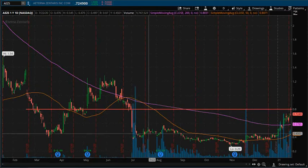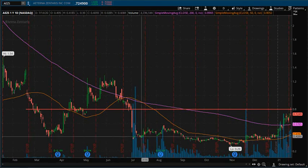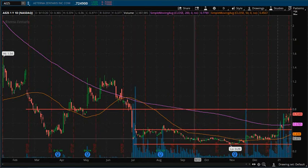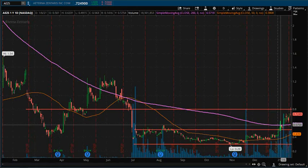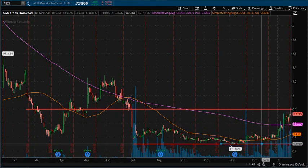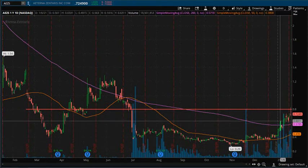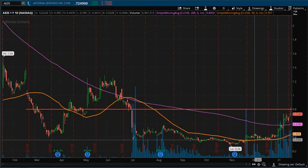It came back down and tested that support again for a couple days before finally breaking through, and there was a pretty nasty breakdown. And this is where we've just been going sideways in a downward channel. We had these lows down here and right here, and basically it was just a consolidation pattern until some volume came in. Then once that volume came in, it did pick up the price, and now we've been putting in some higher highs, climbing back up. A very important thing about this price action right here is that the price has gotten above the 200 SMA, this purple line right here, as well as the 50 SMA.